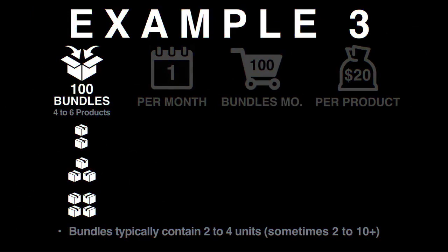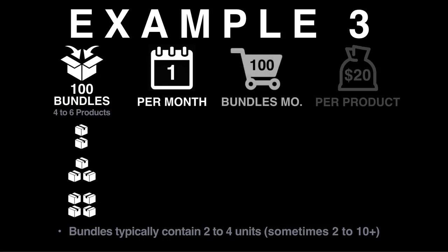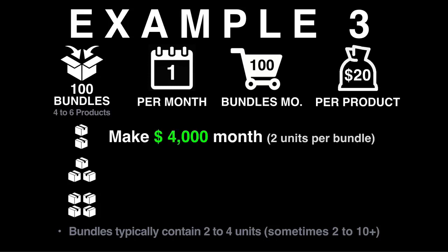Here's another example. Let's say that you had 4 to 6 products in your FBA inventory right now. This may sound crazy, but you could create 100 bundles from that. If you sold only 1 per month of each of these bundles, that's 1 product per month, that means that you would sell 100 bundles. And if you had $20 per product profit, let's look at what you would have. Remember, we're not talking $20 per bundle, we're talking per product. The bundle might be a bundle of 2 units or 3 units or 4 units or what have you.